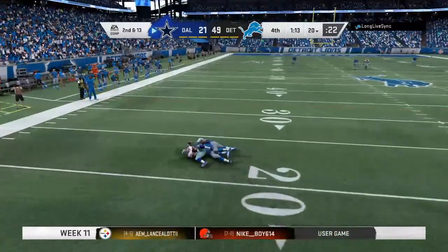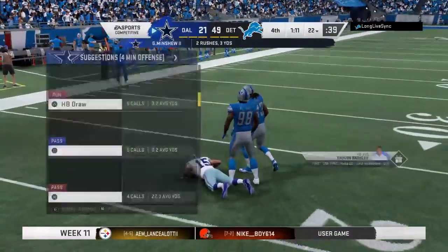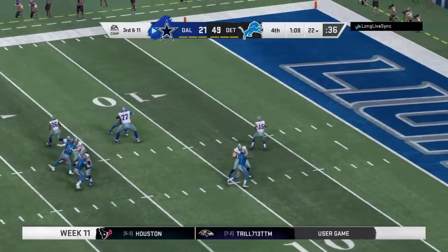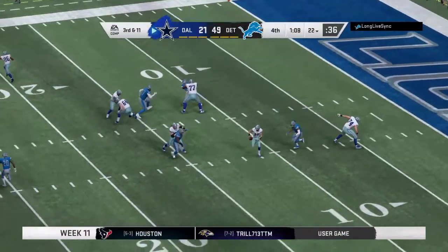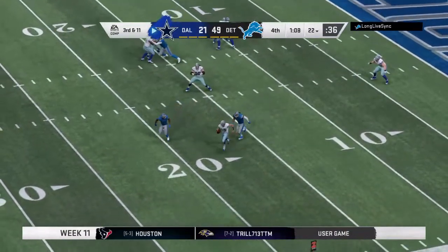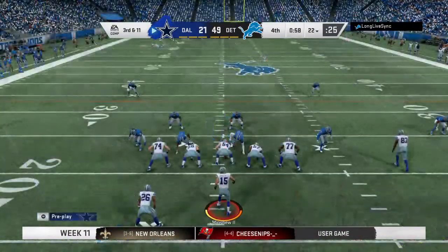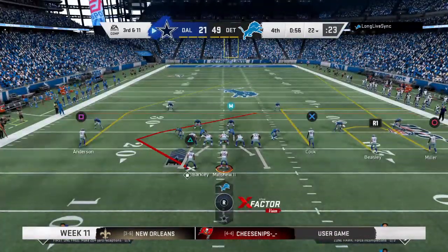Buying time to his left. All that gets him is just a yard, and now it's 3rd down. Vince Williams on the tackle. It's a gain of a yard. And it's 3rd down. And the Lions going with an extra DB here on 3rd down.